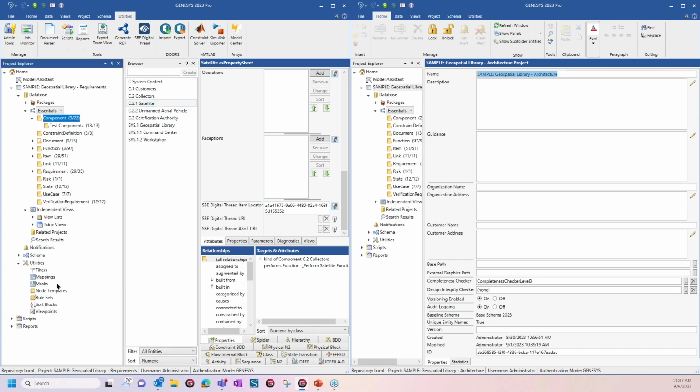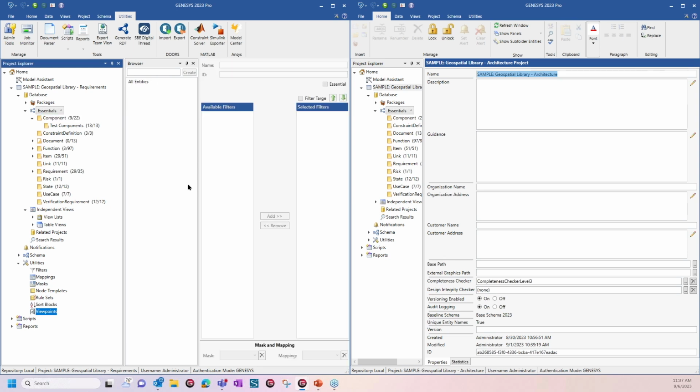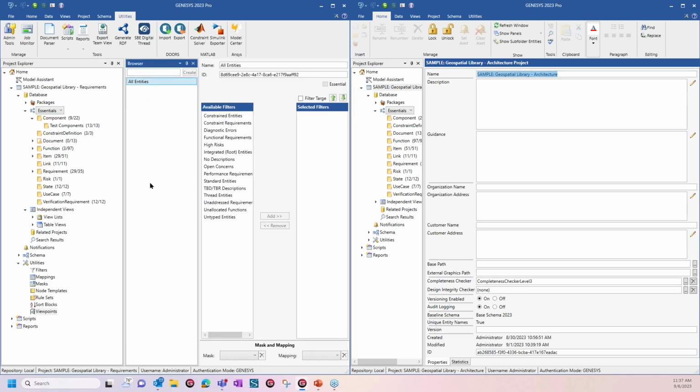The second piece of the puzzle is to create what's called a viewpoint. A viewpoint essentially is a set of filters, masks, mappings that structures your data or limits the view of data that's going to be communicated. In this case, I am communicating all of the model data. So my particular viewpoint is all entities. I have added no filters, no masks or mappings, because I want all of the information to be available to SBE Vision. You could add filters, masks, and maps to limit the content that gets published from GENESYS to SBE Vision.